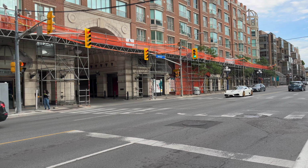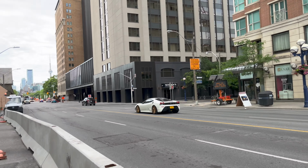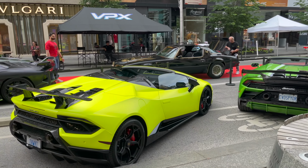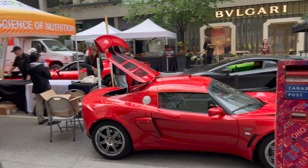Let's go check it out. So the show doesn't even start for like another 4 hours, I believe. You can already see there's stuff here. Evo Spider, we've got a Performante SVJ. It's an SF90 back there behind the Exige.